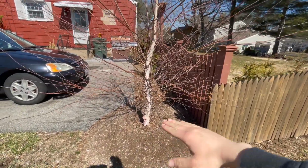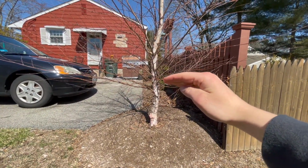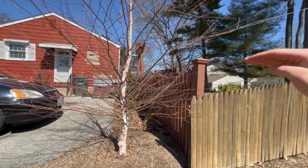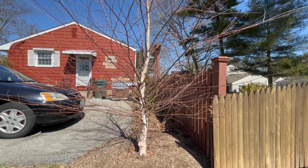And we're going to limb up some of those branches at the bottom. So maybe up till about here, we'll cut off the branches, and every year we'll take off a few more branches, probably until it's at the top of that post right there. That's probably where we'll stop it, and then we'll just let it grow up from there.